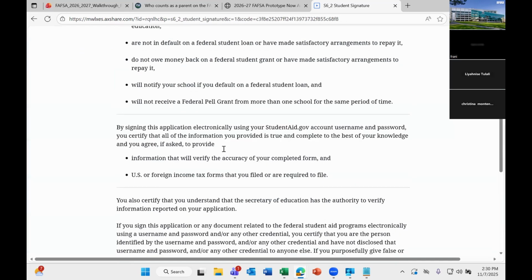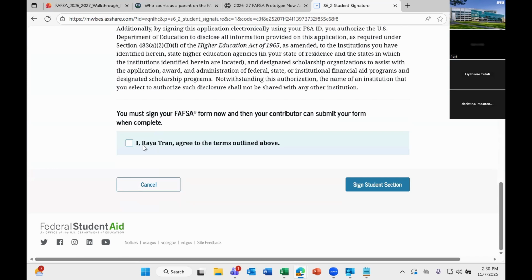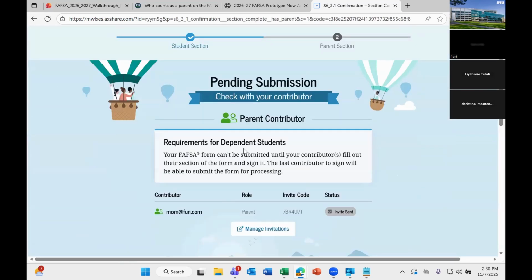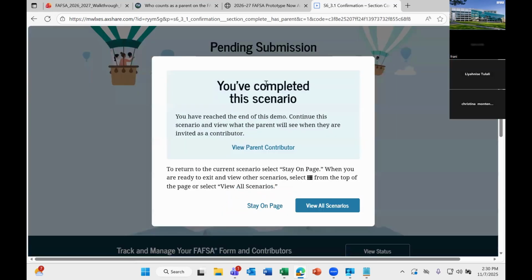And then now you are just signing off saying, yes, everything is real and true. And I, Raya Tran, agree that this is all real and true. And you go ahead and hit sign student section. And now you've done it. You have submitted your application, and you just now need to do the parents portion.